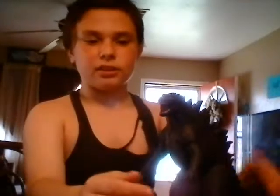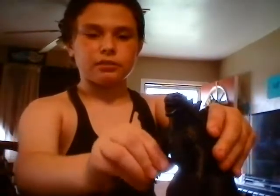Now, let's move on to the articulation. Let's start with the hands. They can go front and back, all the way, which is kind of cool. And same as for this one, all the way back. And his legs go all the way around, 360.